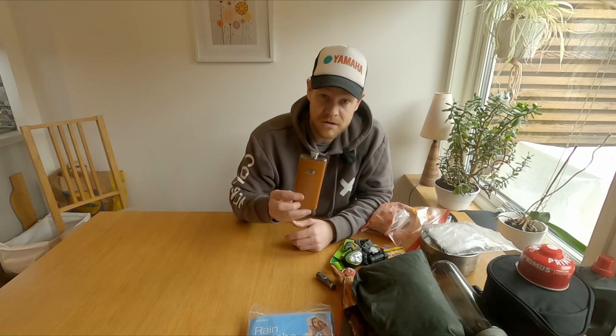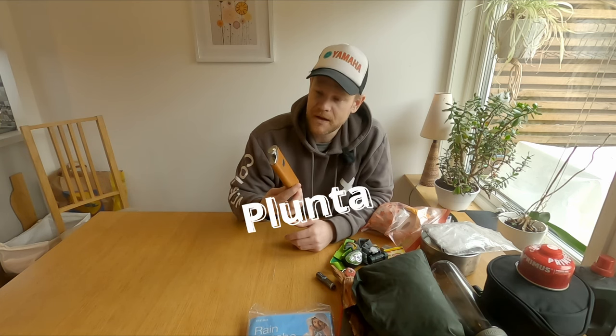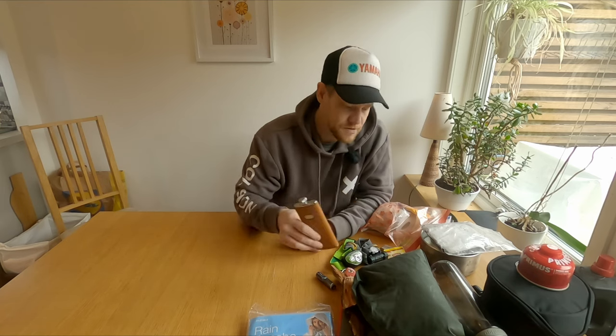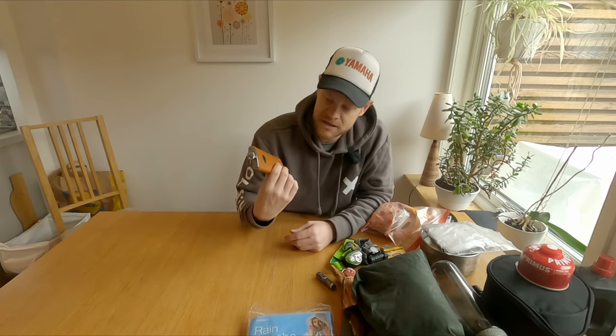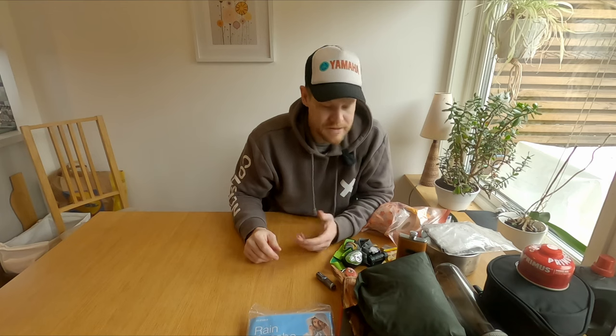And of course, always a Swedish, what we call a plunta, with some nice rum in it. I think this is Plantation, or I don't remember which one it is. Nice good rum to have.